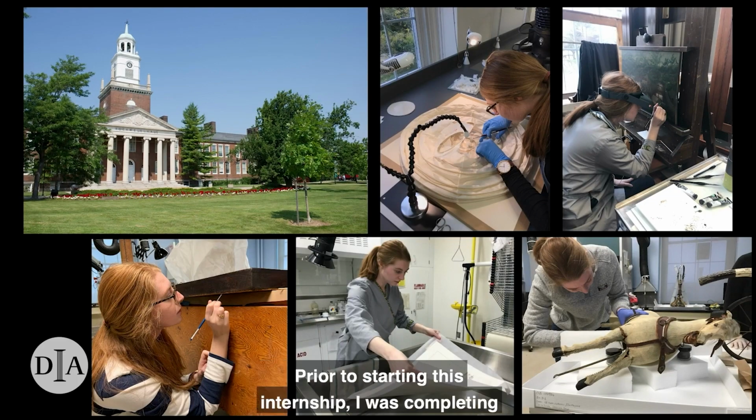Prior to starting this internship, I was completing coursework at the Garment Art Conservation Department at SUNY Buffalo State College in Buffalo, New York for the past 2 years. This year, the third year of my program, is a 12-month-long intensive internship to supplement my academic training and coursework.